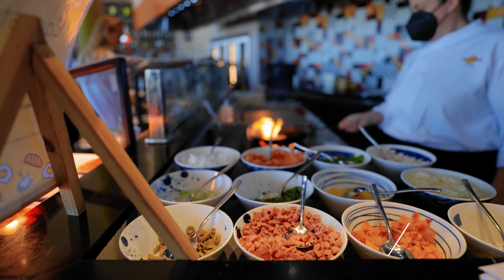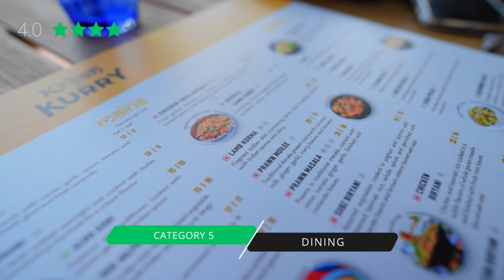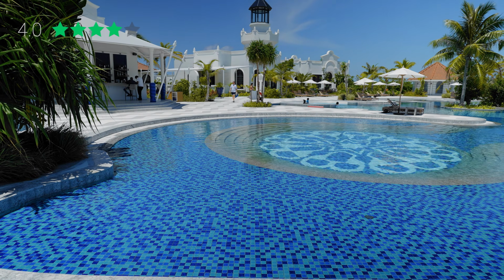Our 5th category is dining. Dining, we rate 4 stars. Overall, it's kind of incredible how many restaurants there are on property. Hotel guests have access to both the Hard Rock, the Sky Lagoon restaurants, and the marina.